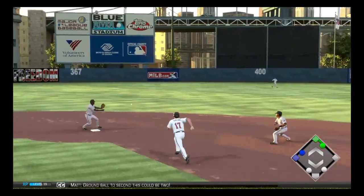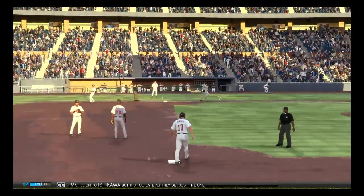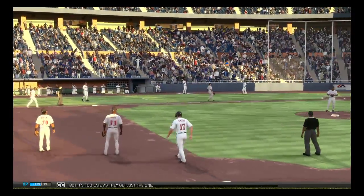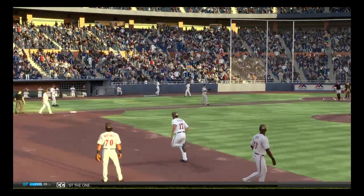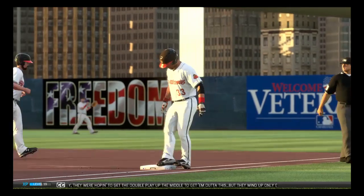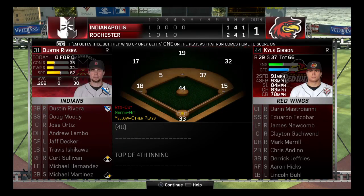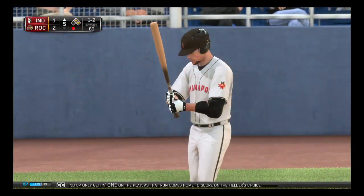Ground ball to second. This could be two. Second for one. On to Ishikawa, but it's too late as they get just the one. And with one away, they were hoping to get the double play up the middle to get him out of this. But they wind up only getting one on the play as that run comes home to score on the fielder's choice.